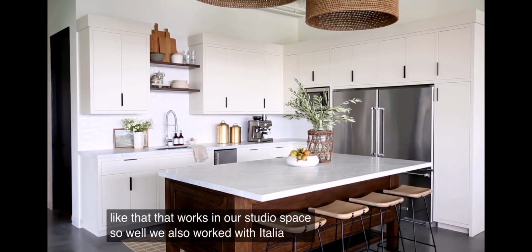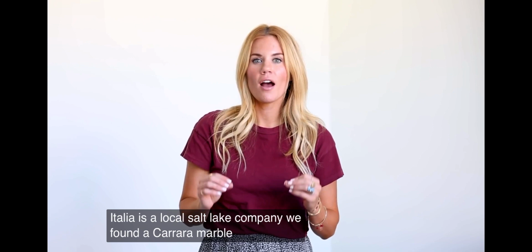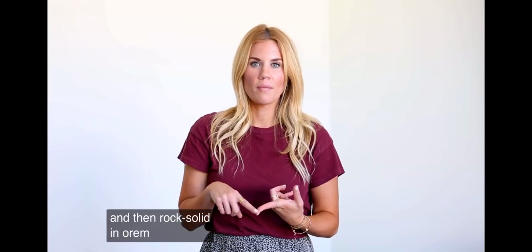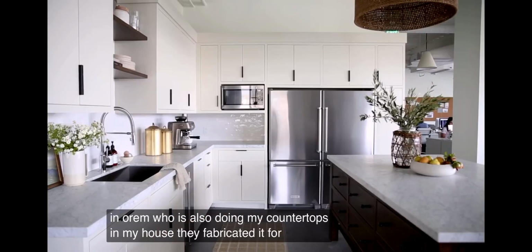We also worked with Italia. Italia is a local Salt Lake company, and we found a Carrara marble slab. That was perfect. It just had a nice uniform white and gray veining throughout it. And then Rock Solid in Orem, who is also doing my countertops in my house, fabricated it for us.